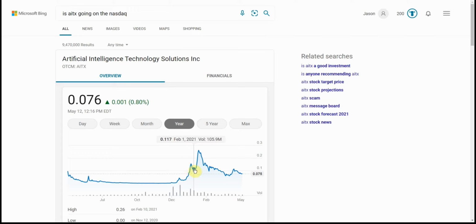It had a nice run up of 15 cents there, dropped back down to 11. Had a nice run up in February to 26 cents, and then it's just been kind of coming down, back down to the 6 cents area, on up to 11, and then back down. So it keeps running up. It still doesn't go below that 6 cent mark. Well, there it did, but it just barely goes below and then goes back up. So maybe we're on our way down to 6 cents again and then shoot back up.